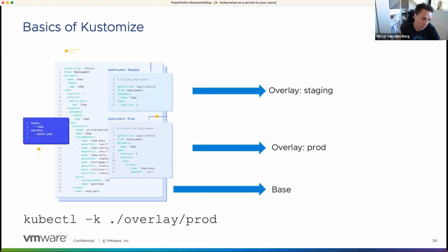So what does that mean? That means that you can create a basic definition for an application, the base, and then create a specific configuration for a typical scenario. So for a staging environment, you want to have a different configuration of your app than for a production environment. So what does this look like?